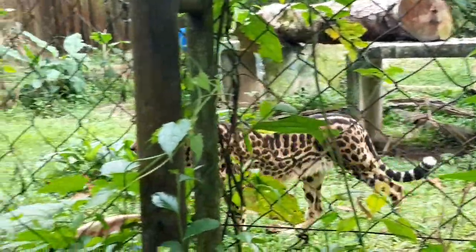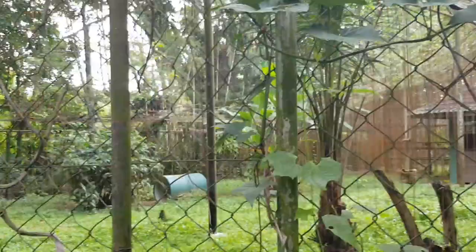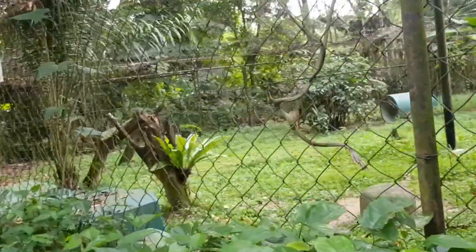The lions are inside the den, so we are not lucky to take a video of them, but looking forward to doing a part 2 virtual tour so we could see what we missed today.